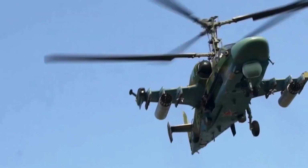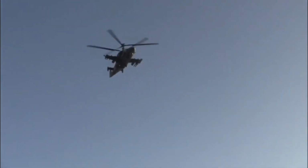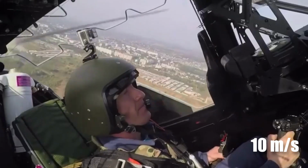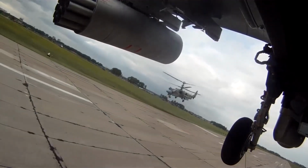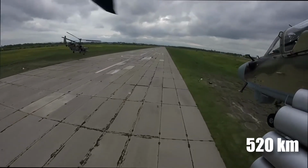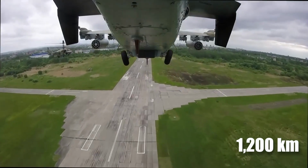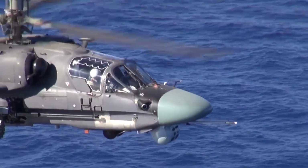One would expect such a heavy helicopter to be slow and clumsy. However, it's extremely maneuverable and flies at a maximum speed of 315 kilometers per hour. It can climb quite fast too, at a rate of 10 meters per second to a maximum altitude of 5.5 kilometers. It has a practical flight range of more than 520 kilometers, while its ferry flight range is around 1,200 kilometers. All of this leads us to the big question: why is it so feared?